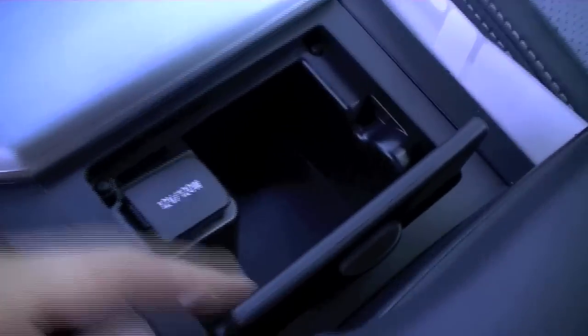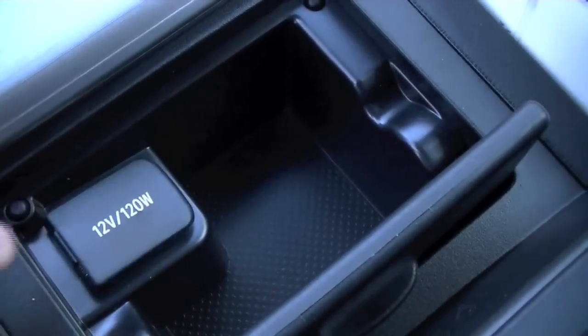Let's open up the glove box. Enough room in there to store a few items. And there is a lot of room in the back. The front seat is all the way back, and there's plenty of room. You can open here for a power outlet and some extra space.